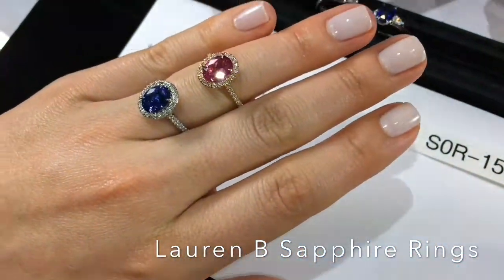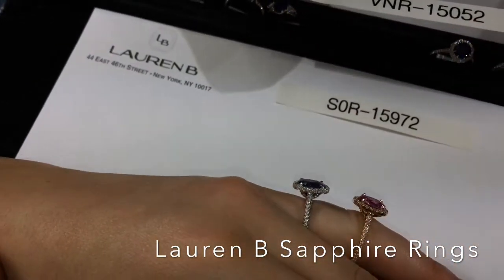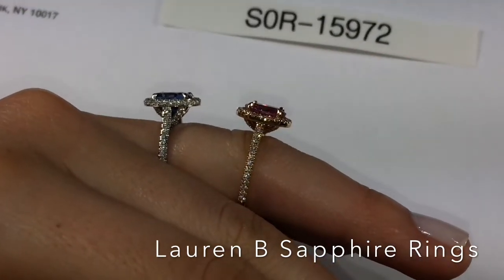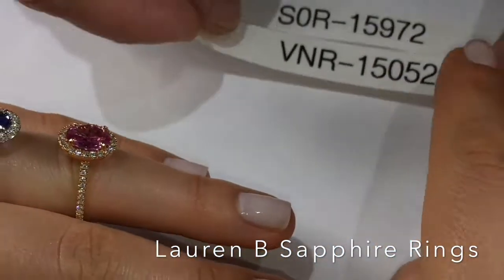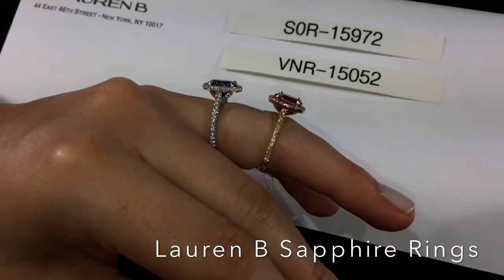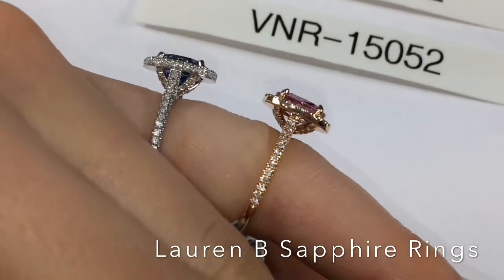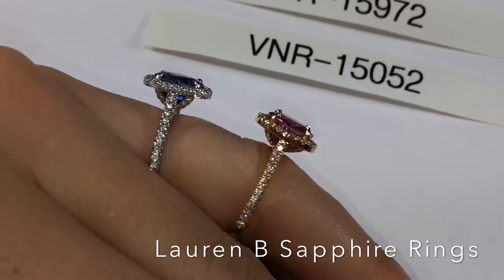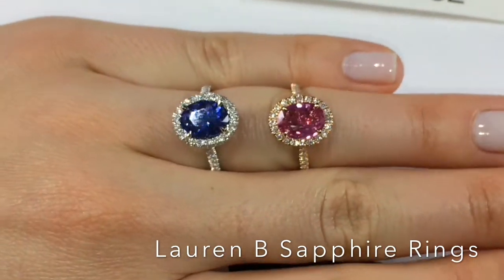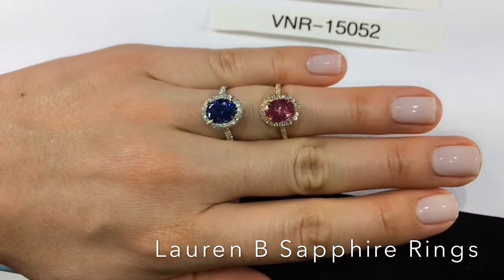We're also looking at VNR 15052, which is a very similar design. Both cathedral halos. The only difference is that the pink stone ring in rose gold is a single edge halo, so it doesn't have that extra row of diamonds on the side. Both are nice options. Can really see the color of those stones projecting, especially in a halo with those nice quality white diamonds surrounding the stone.